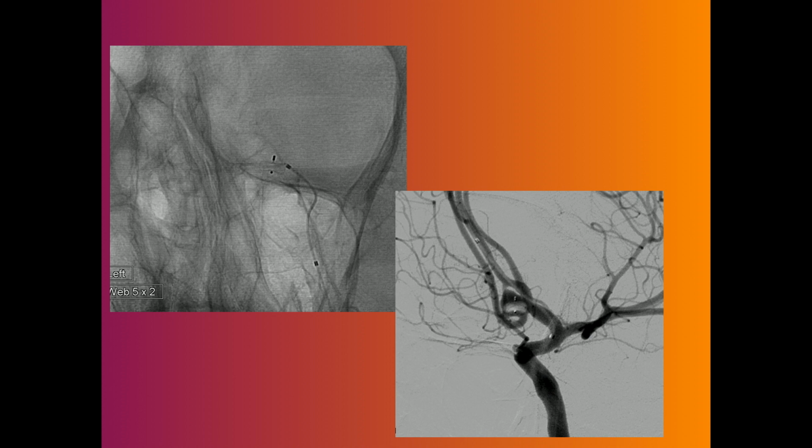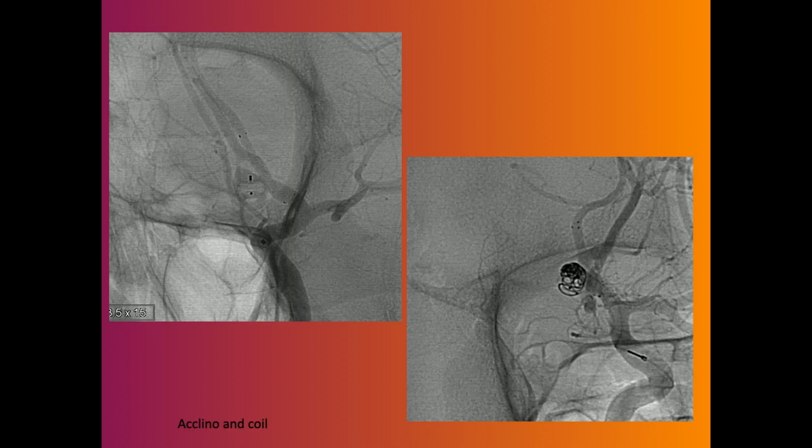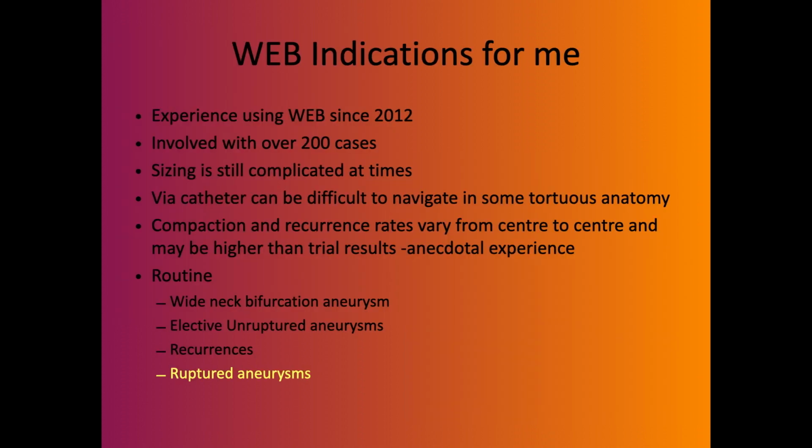Okay, next one. If I see right, I think the device has moved inside. It was compressed inside the aneurysm. And what I see here is that probably it was retreated with coils. Okay, next slide.